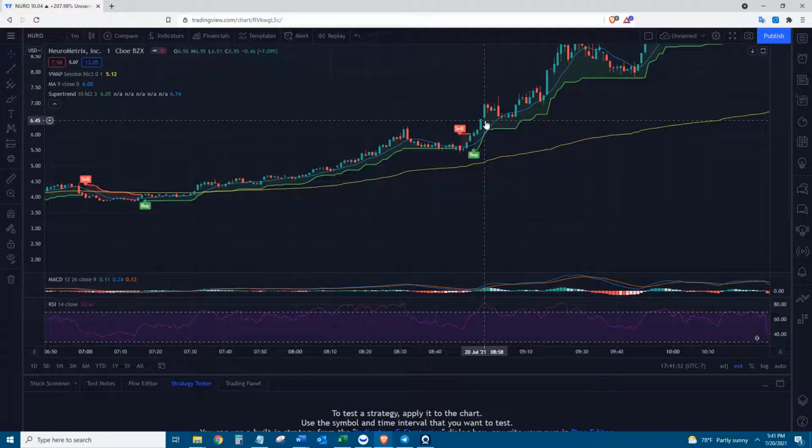Whatever you might be okay with losing, provided you are wrong on this trade, set your entries accordingly. I scaled into this thing.